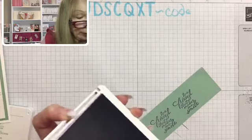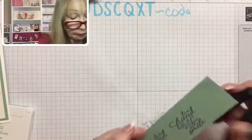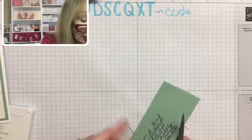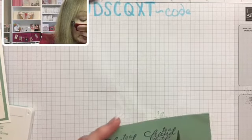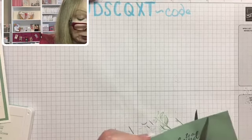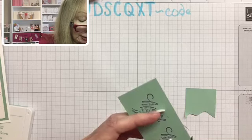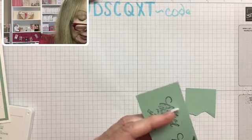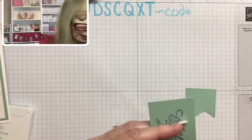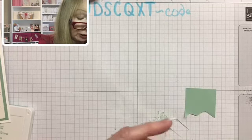So what I'm going to do with the sentiment is just cut around it. I liked the way it looked, so I'm going to fussy cut rather than cut it with a die or a punch, which you certainly could. I'm just going to real quick cut right around it. I think it fit in the space really well, and the dimensions of the card.